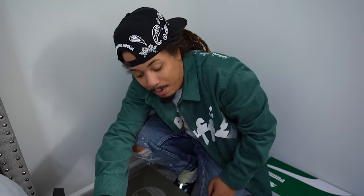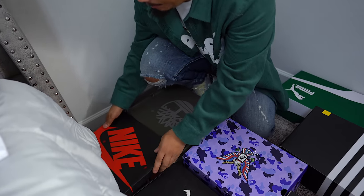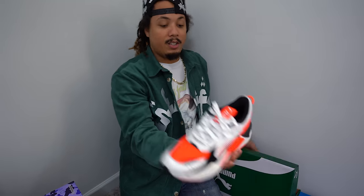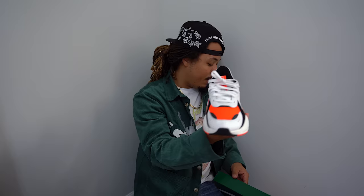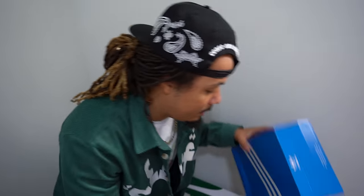The first time I remember Jordan charging $200 for a pair of shoes. But yeah, man, those were the days. 200 is normal now, huh? Another RSX. This was a shoe I did, I think like an infrared or something.